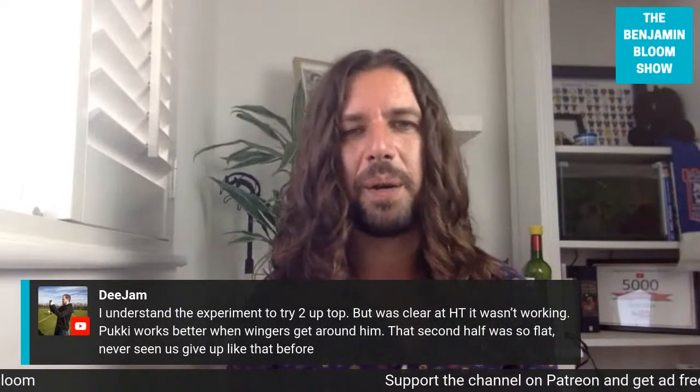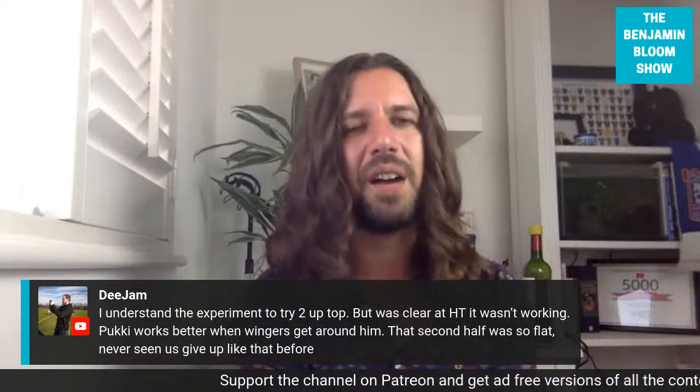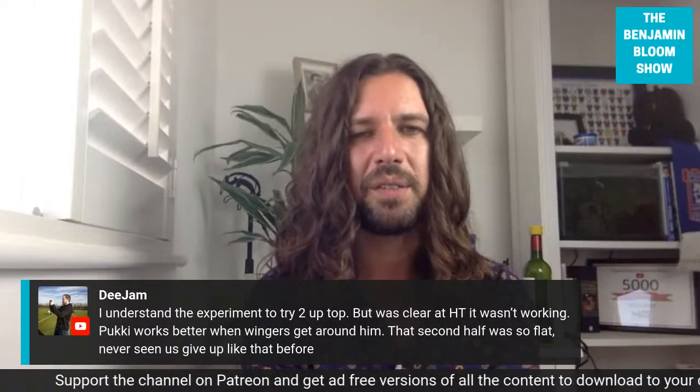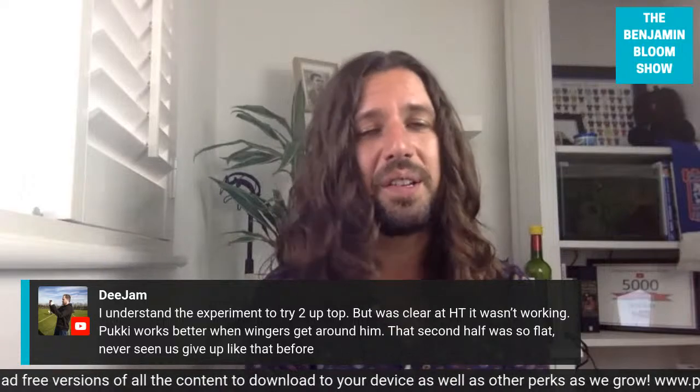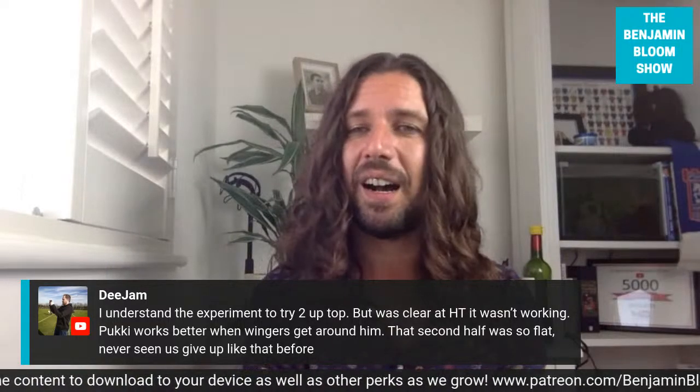D-Jam says, I understand the experiment to try 2 up top, but it was clear at half-time it wasn't working. Pukki works better with wingers around him. Second half was so flat. Without sounding wise after the event, we did say that at half-time. Here, Rico says, played Dumic, number 10, for God's sake. Yes, it didn't work, did it?